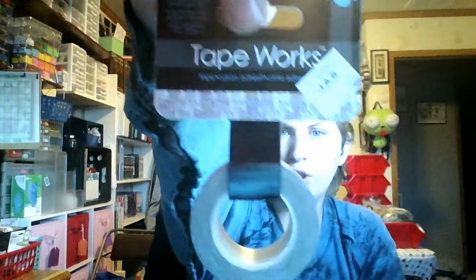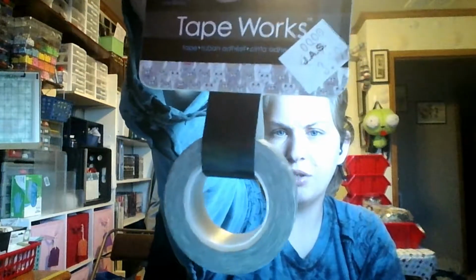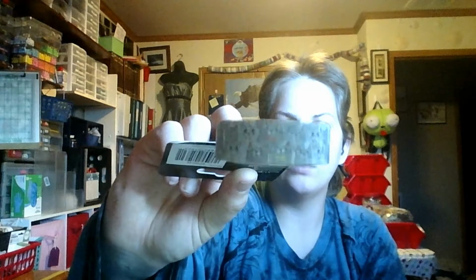So there's that one. And then here's another tape roll, again from Tapeworks, that I had a duplicate of, and I am sending it to my mother. But here's what it shows on the actual package. And this is on the actual tape roll.